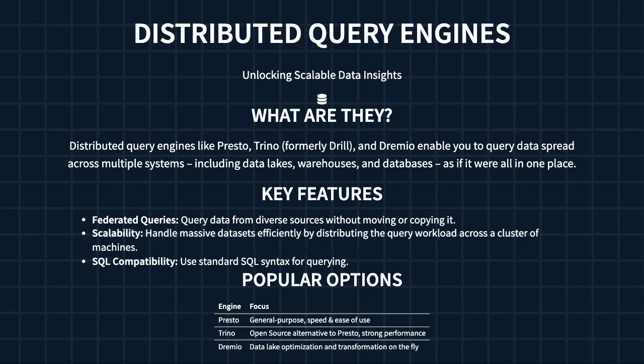We have a few popular options like Presto, which is great for speed and ease of use, Trino, which is a strong open source alternative with excellent performance, and Dremio, that specializes in optimizing data lakes on the fly. Essentially, they're helping us bridge the gap between where our data lives and where we need to analyze it.